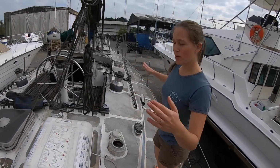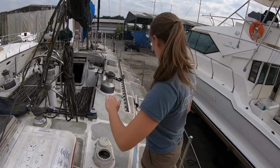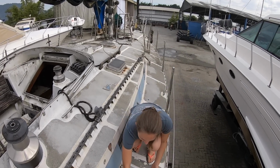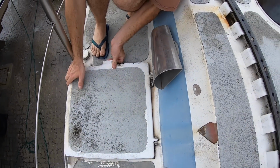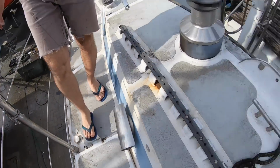As you can see, the edges of the boat are all like with this inclination. That's for the water, so the water drips and you don't get too much rust as it's a steel boat. Here is for the gas. So here is for the gas. Put water to fill with water.